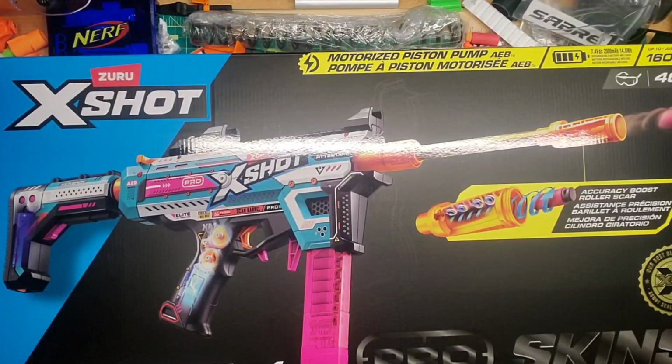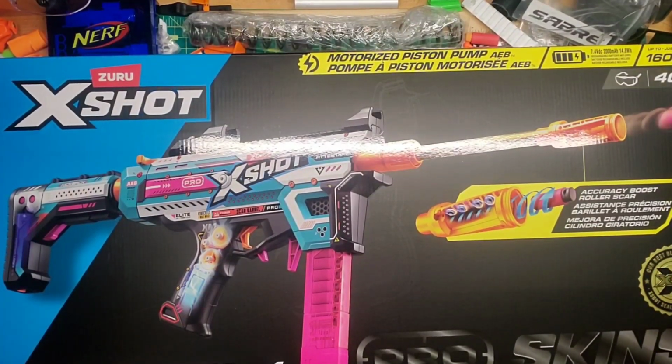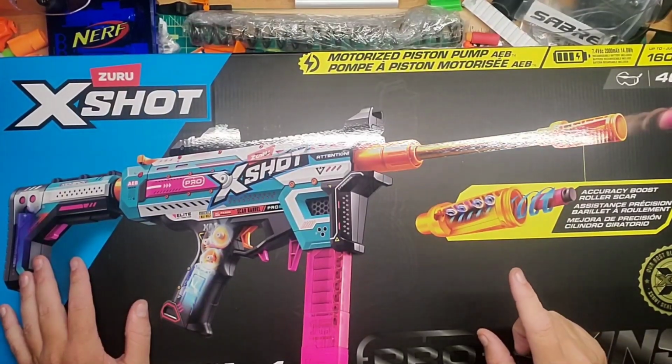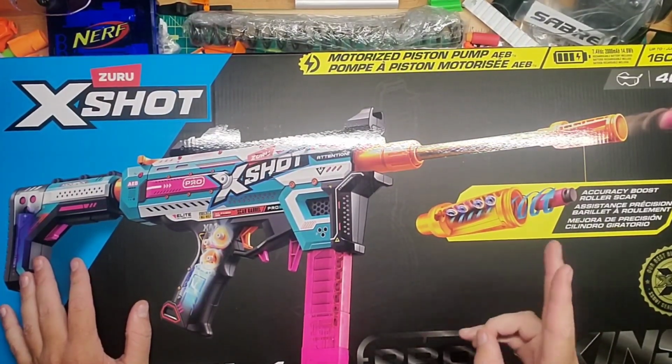We have the blaster. So let's see if it's the same as the ones that all the earlier influencers got, and see if it holds up. Now, I will let you know, I did get this at a Target. I had to call around to 2 different ones.